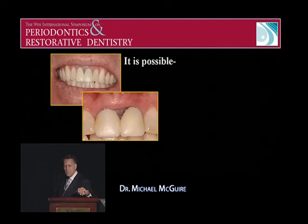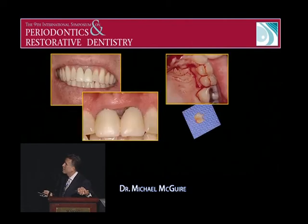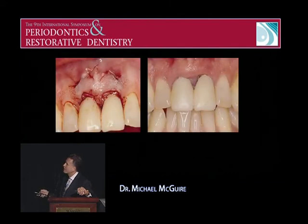Now, can you rebuild papilla surgically? Sure you can. Patient of mine, open interproximal space. If you need a papilla, why don't you take a papilla? So, you know, I'm smart. Let's go. I'm going to take this little papilla from the lingual aspect between these bicuspids. There it is. Let's create a little pouch here. Place a papilla there.